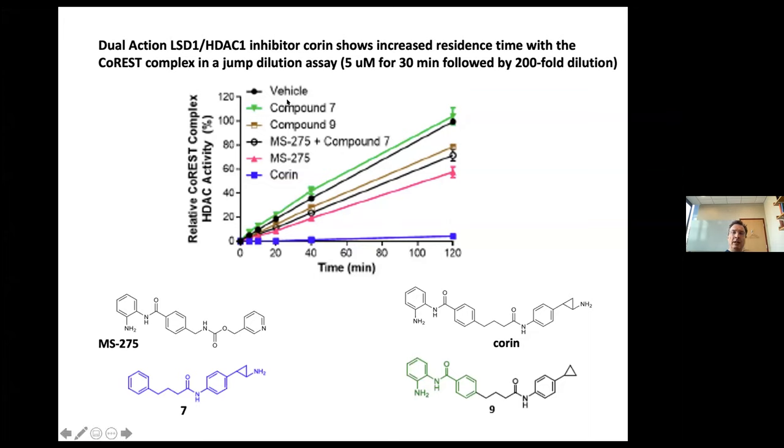Whereas the other inhibitors, either as combinations, the LSD1 inhibitor and MS275 in combination, or as analogs of them, which lack, for example, the cyclopropylamine functionality, don't have that effect. Now, you might ask whether the inhibition is dual, simultaneous with the two enzymes. We don't think so initially, but perhaps one reaches a conformation that can achieve that.